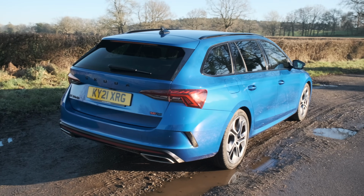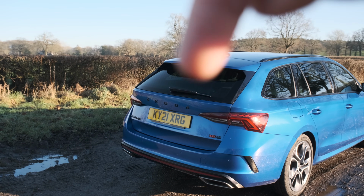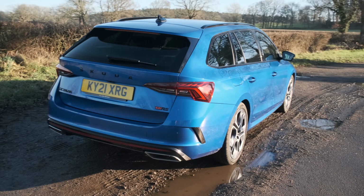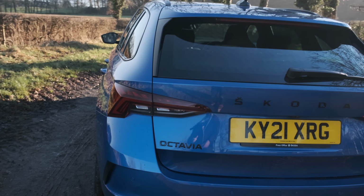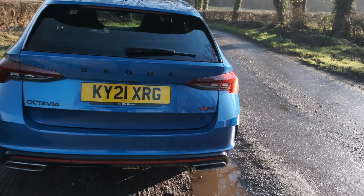One other option I've stuck on this car is the reversing camera, which is about 600 quid, he says, trying to point to it. But it also gives you swooping dynamic indicators, which I'll stick a shot of in. I don't know why they're paired together, but they are. So if you get the reversing camera, you get swoopy indicators. And I just think it looks pretty nice for an estate car. I mean, I like estate cars, so I think it looks great. Let's have a look at the boot, which is full of crap. Warning.